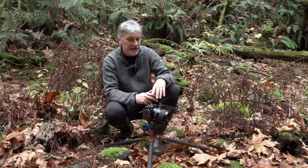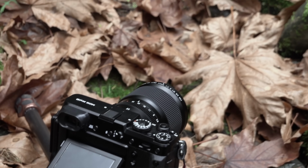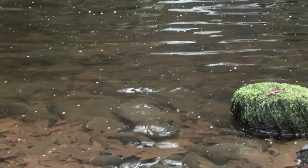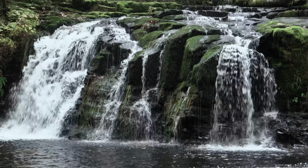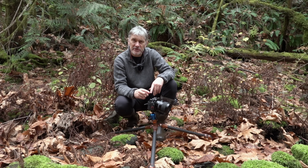The hard part is trying to get everything in focus from the immediate foreground to the waterfall in the background. Now I could focus stack if I wanted to, but I'm going to see if I can try and get everything all in one shot. So as far as focus goes, I've done a number of little tests with this camera here, and I've taken a number of images at different apertures.